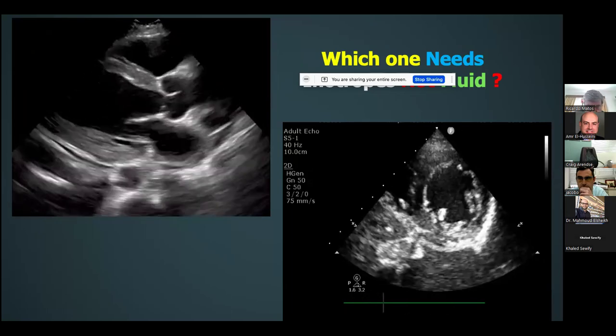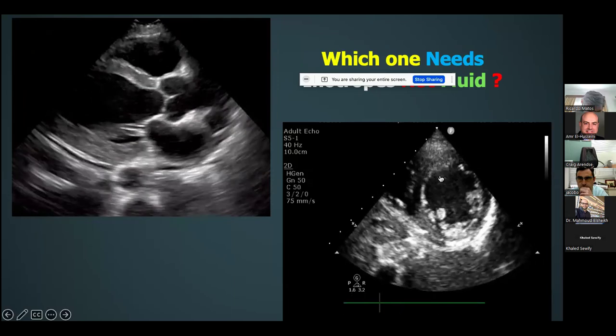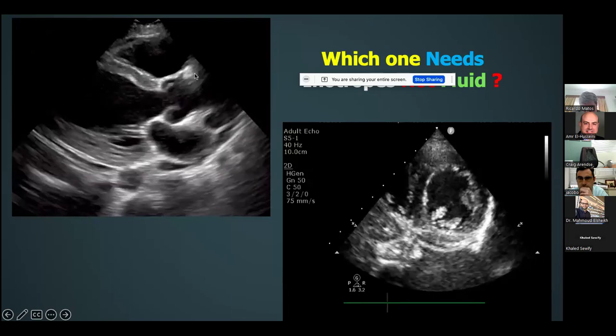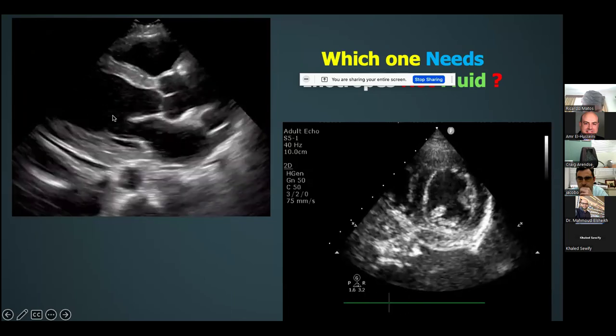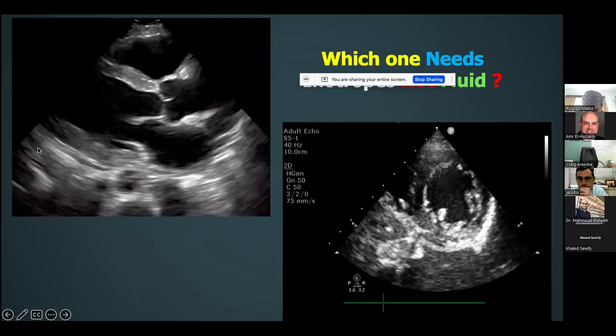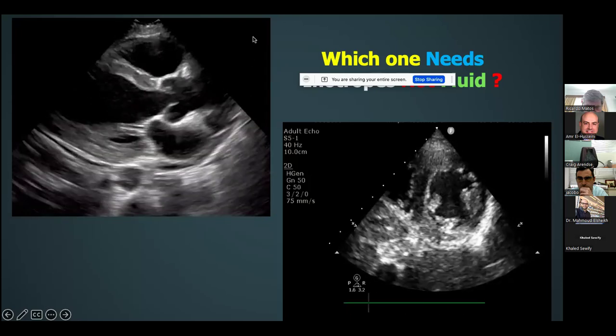If you look at the picture down, you can see the left ventricle contracting very well and nearly kissing. So you don't really need to give fluid here. But if you look at the parasternal view up here, you can see the left ventricle is really poorly contracting. And this patient needs inotropes, doesn't need fluid.